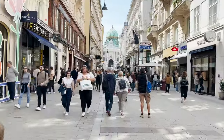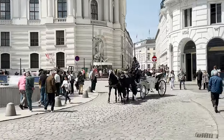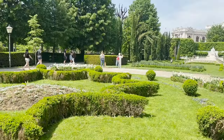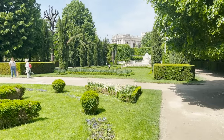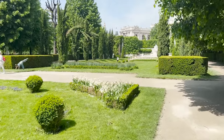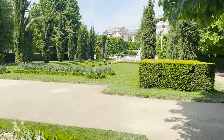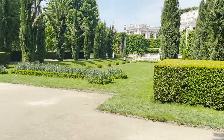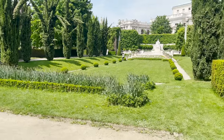In the centre of Vienna, there's loads of historic buildings and some really nice gardens. You can go in most of the buildings, but we didn't because we didn't have long there, so we just wanted to make sure that we saw as much as possible. The weather on the second day was much better than the first.